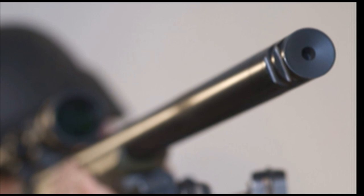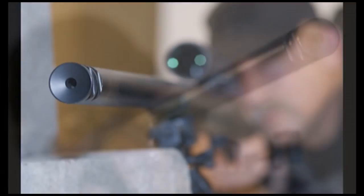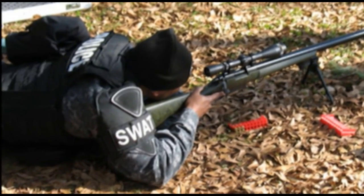We have law enforcement snipers that have adopted the Straightjacket barrel system on their operational precision rifles. When success of a mission depends on one shot, lives are on the line, accuracy is critical. They rely on the Straightjacket barrel system.